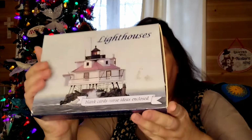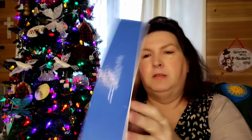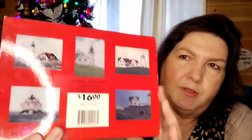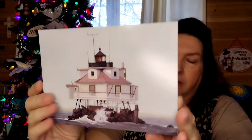The last box were blank cards. They are lighthouse cards. We paid $1 for this box. They were regularly $16, and there's 5 different lighthouses in here. Beautiful little lighthouse. Go through real quick and show you these.